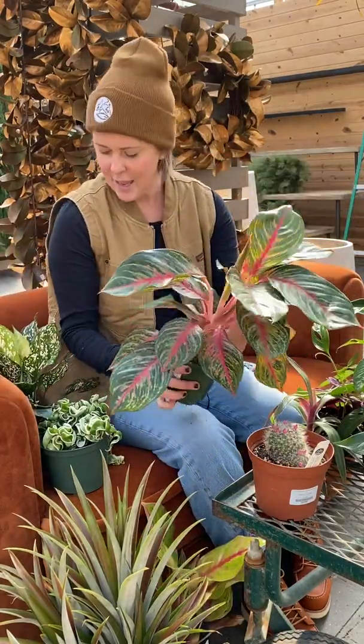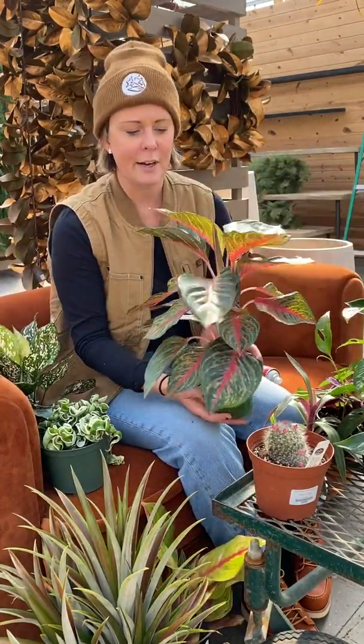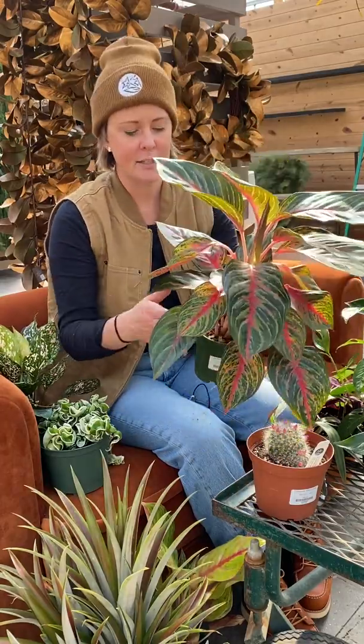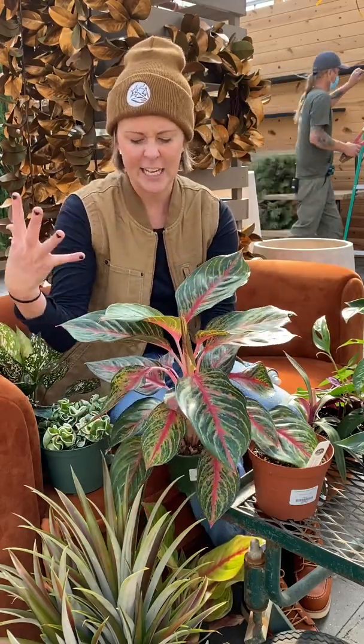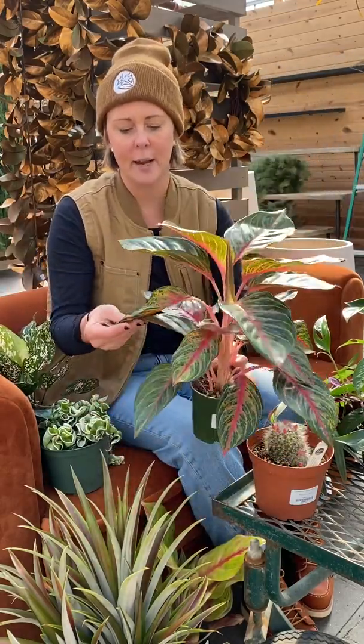This is Ruby, and these are in 5-inch pots, which we don't get a lot of 5-inch pots. Usually it's 4-inch or 6-inch. These are in a 5-inch pot, which is kind of nice because it opens the door to some different containers that you can plant them in, and the height is really great. So a big chunky pot on the bottom. Oh my God, it looks like a caladium.